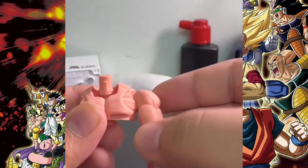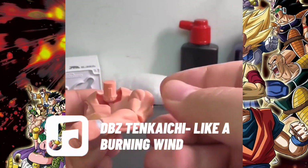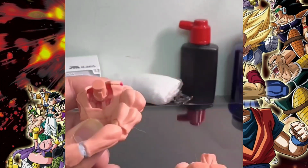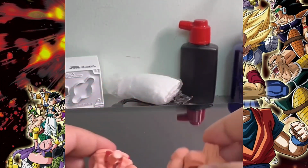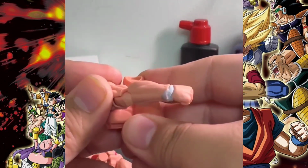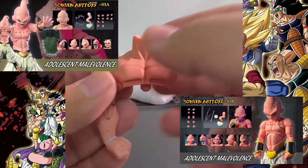Yeah, this is looking really good so far. I think one thing I'll say about this footage is this. Since this is going to be a full figure, I guess we can use Kid Buu as a point of reference, right? Because it'll probably end up being a similar price. Now, it could also be a little bit more expensive since Kid Buu was a smaller figure.